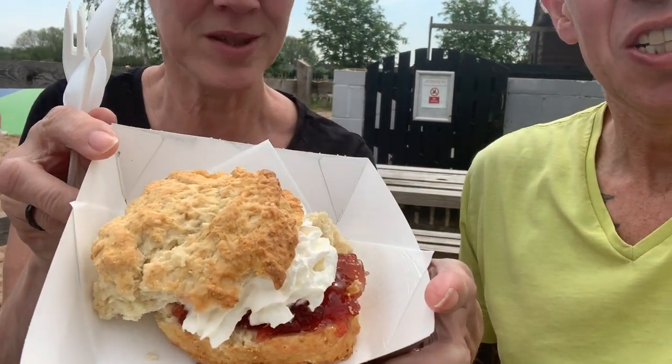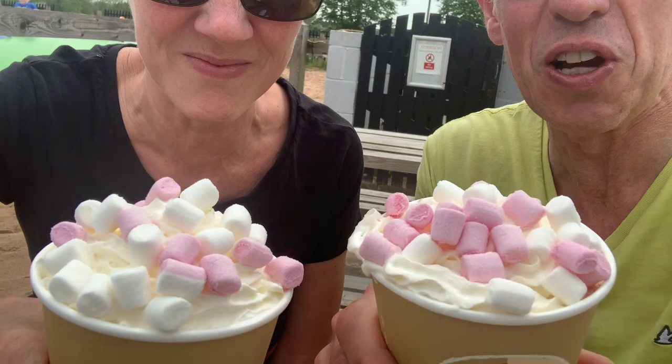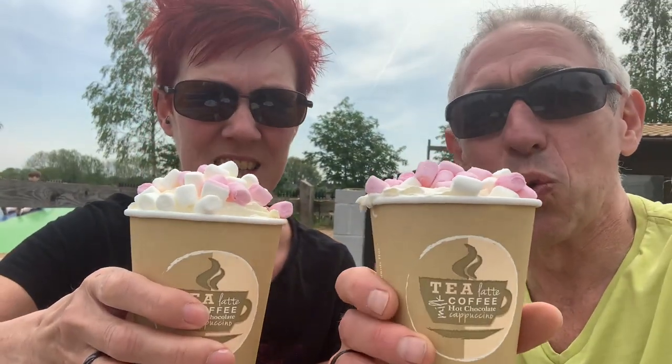Now, we also got a cream tea, included in our experience. So, here it is. Have a look at that. Jam and cream scone. And we also got a choice of what drink we wanted. Look what we've got. Hot chocolate, all marshmallowy bits on top. Oh, cheers.